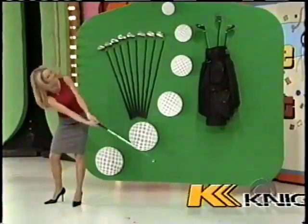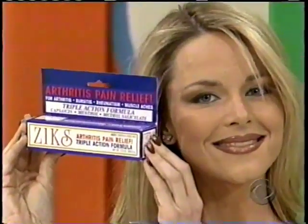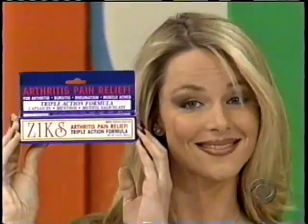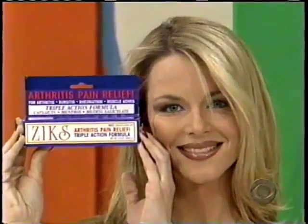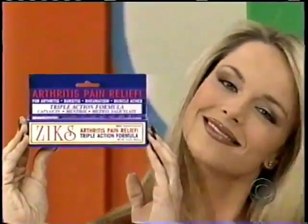Next, this time we offer you some great new golf clubs. This package includes sleek-designed Electra Tour full graphite woods. And to the winner of these golf clubs goes a supply of pain relief cream. Zykes Pain Relief has a triple-action formula for fast, long-lasting relief with deep penetration for arthritis, rheumatism, and muscle aches. From Zykes, use as directed.